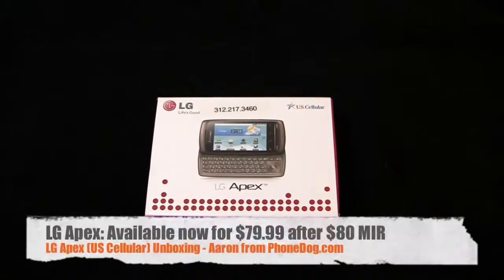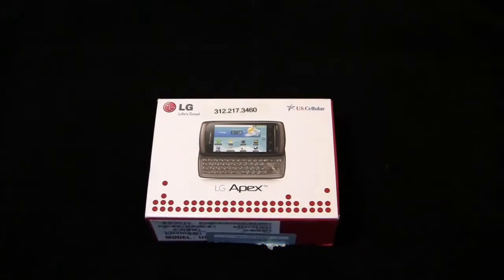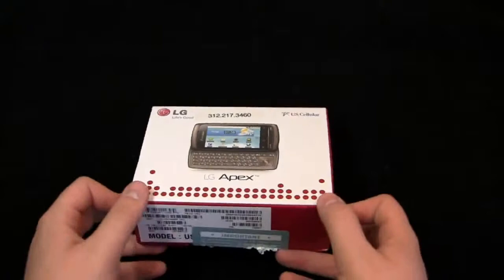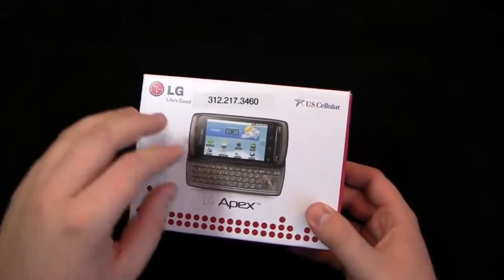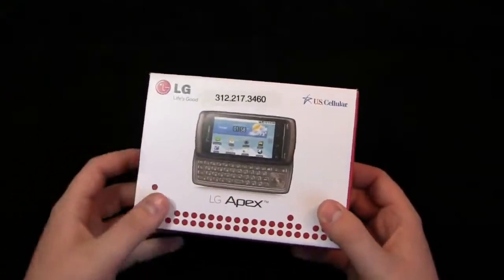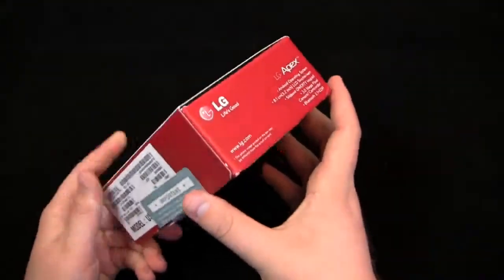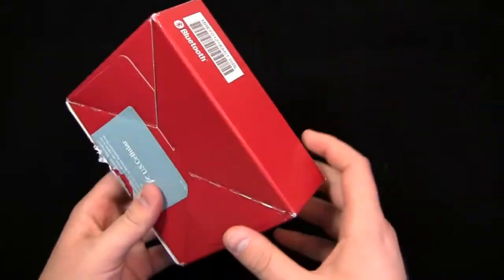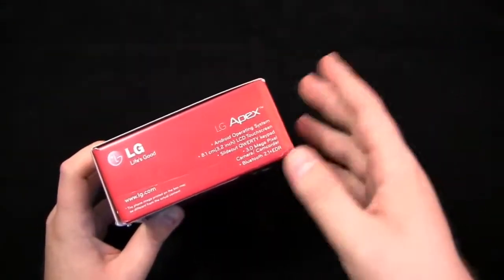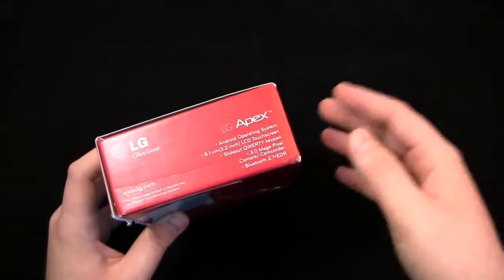Here's the LG Apex with US Cellular. As I said, it's available for $79.99 after an $80 mail-in rebate, and it was available as of November 19th on US Cellular. So it joins a pretty impressive Android lineup on US Cellular: the HTC Desire, Samsung Acclaim, Samsung Galaxy Tab, LG Apex, a lot of exciting stuff either on US Cellular or coming in the future. Regional carriers have always been kind of dissed for not getting high-end devices, or devices at the same time the national carriers do, like Verizon, AT&T, etc.